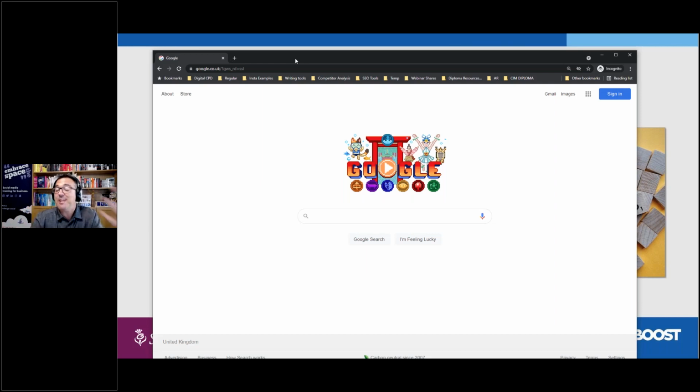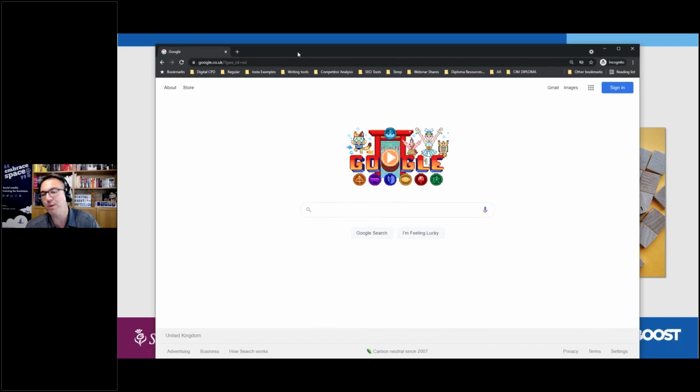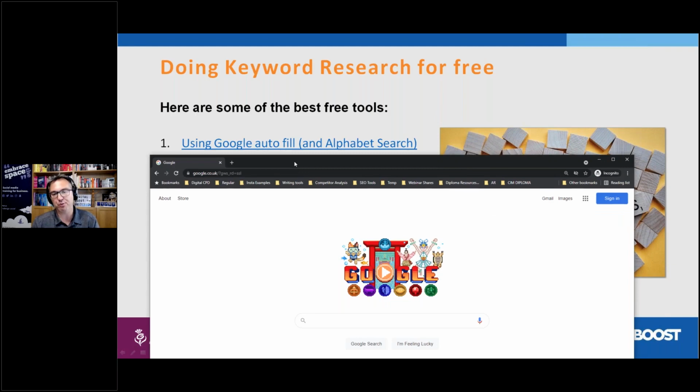But for these purposes, it's really valuable because the problem is when you are on Google, Google knows it's you. So the results are always tailored and tweaked towards you. So if you go incognito, it makes it a little bit more what the general public would see. So the first one I want to talk about is Google's auto predict feature.